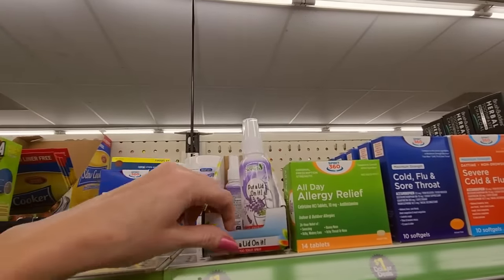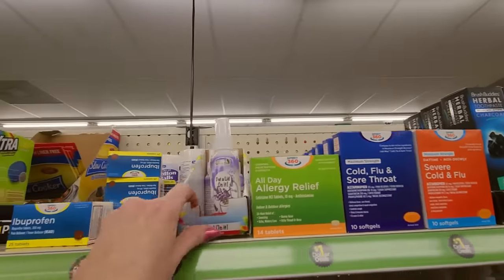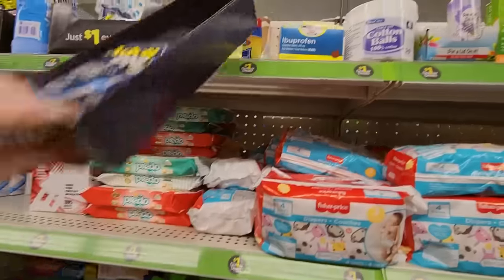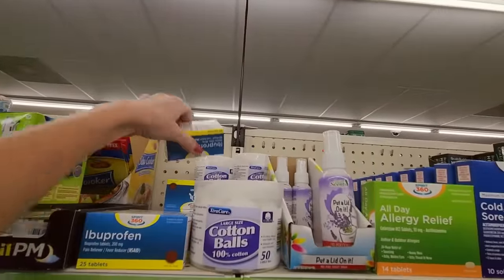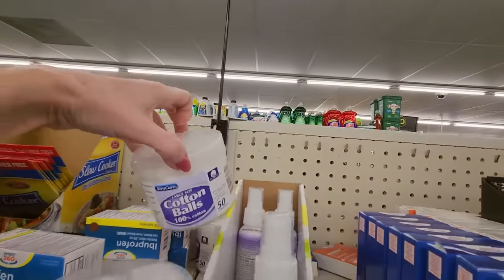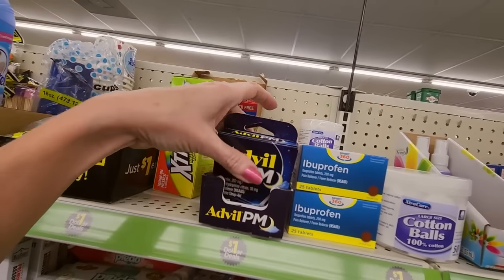Oh, crap. There's more. We've got cotton balls hiding back there. Cetirizine, why do I only have one of you? Cotton balls. We're putting cotton balls here. Advil PM, we have two of those. Oops. I can't reach the cotton balls. There. This is hard on me, I'm telling you what. Stand up. Be happy.